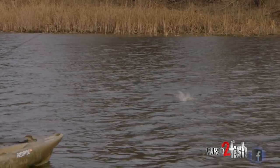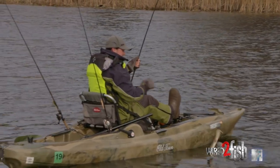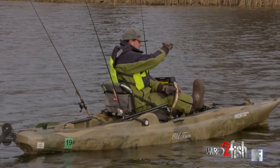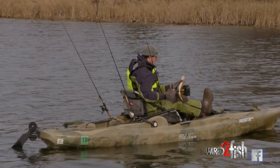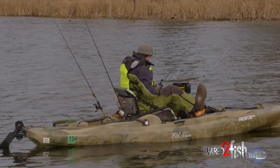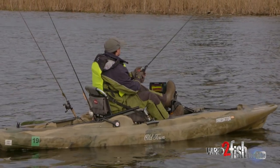Uh-oh. Maybe then pike. Shallow too. Floppy. So where I caught that walleye, it was 34 degrees. That's right around this corner here. And where I am now is 44 degrees. It's 10 degrees warmer even.